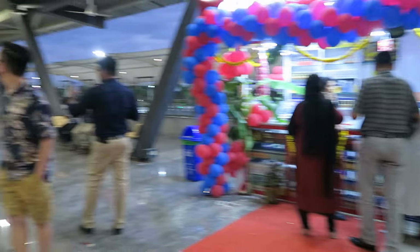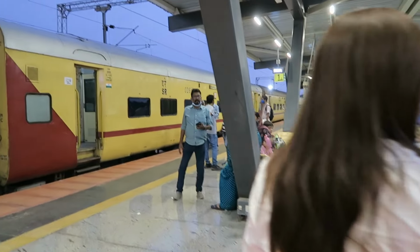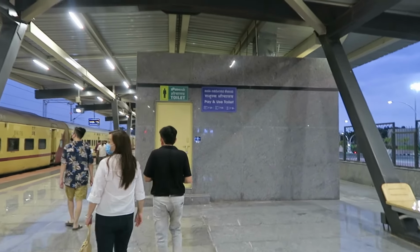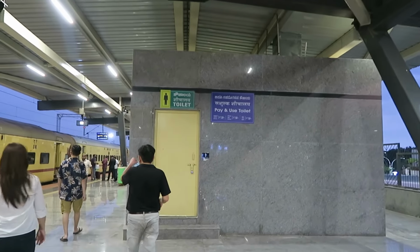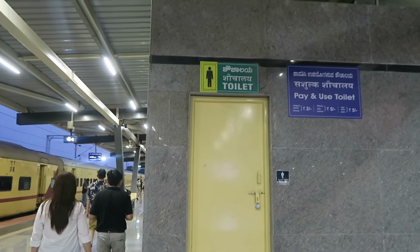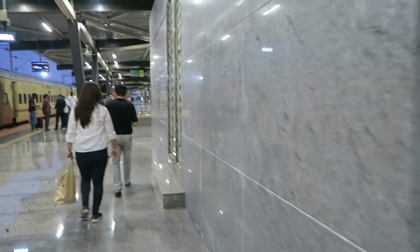Very cute. I think my parents are thinking of having some ice cream as well from here, maybe a bit later. So right over here we also have this pay and use toilet. This looks like it's a men's maybe? Yeah, it says gents toilet on the side.